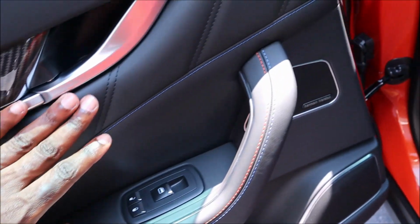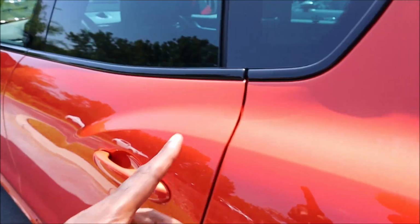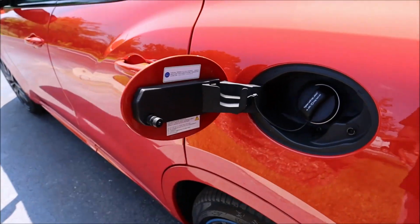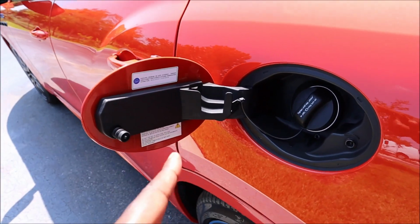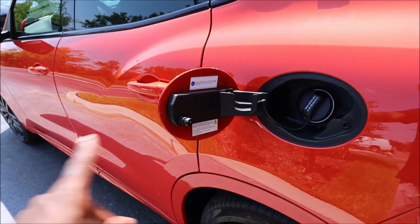Again, it's just a beautiful look and a beautiful tribute to Maria for this spec. Fuel economy is 18 combined, 16 city, 22 highway on premium fuel for this twin turbo V6. And again, premium fuel only.